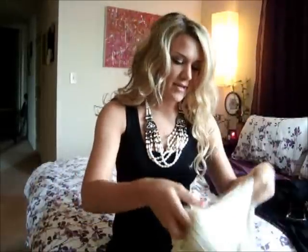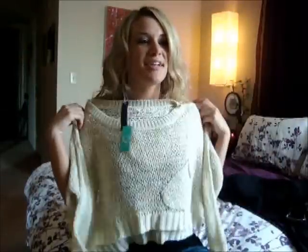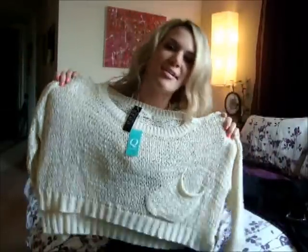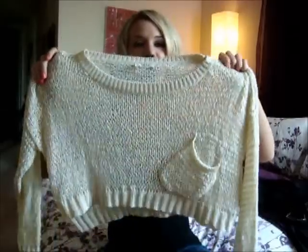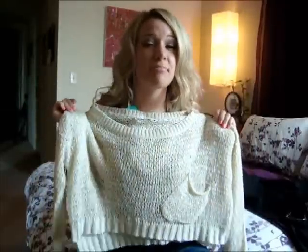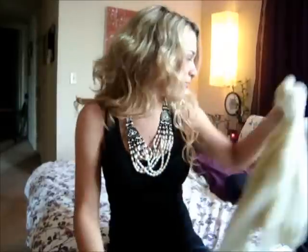Oh my god, this was my fave. My favey. This is just so cute. I feel like at the beach, I could just see me wearing it, and oh, it would be so cute. This was only $17. I'm like, are you kidding? I don't know if you guys remember the Britney Spears outfit that she had, the crochet top, or whatever. I'm in love with Britney. Get over it.